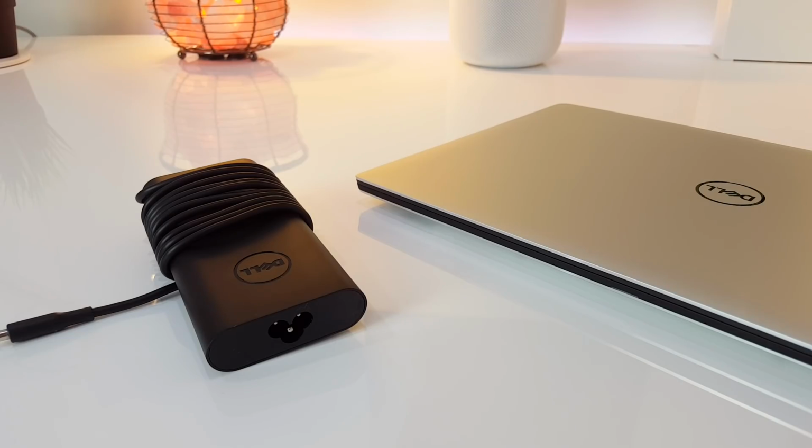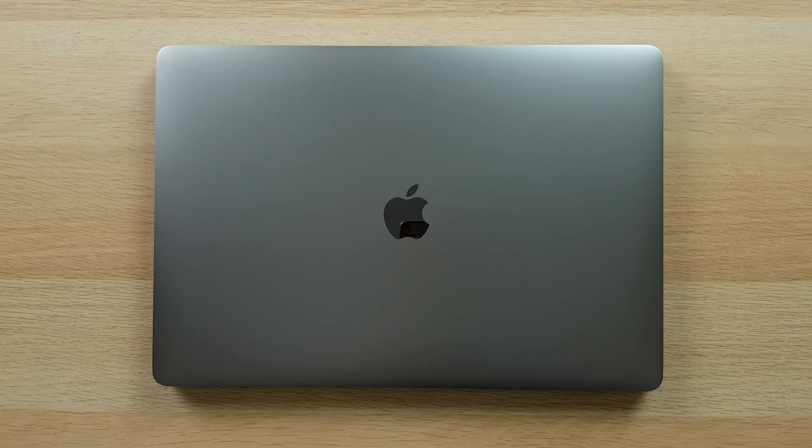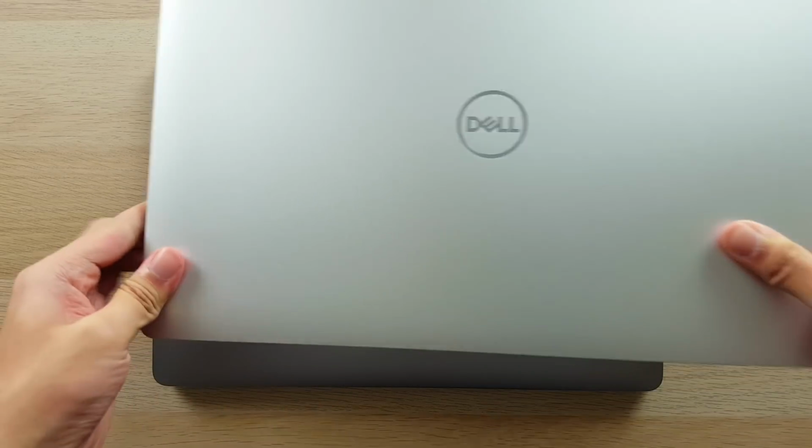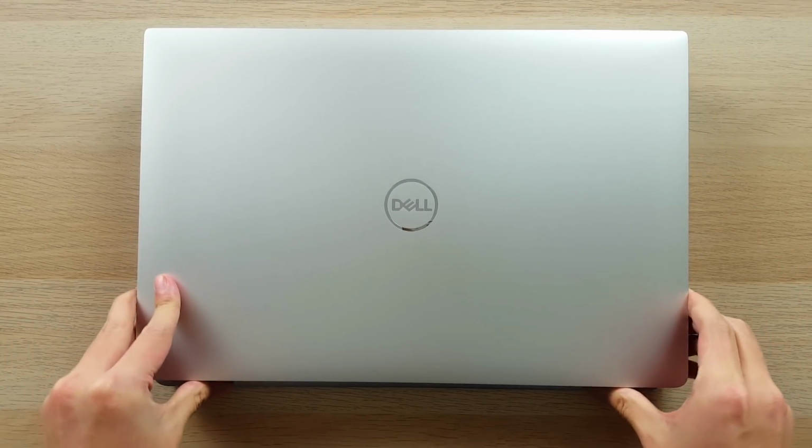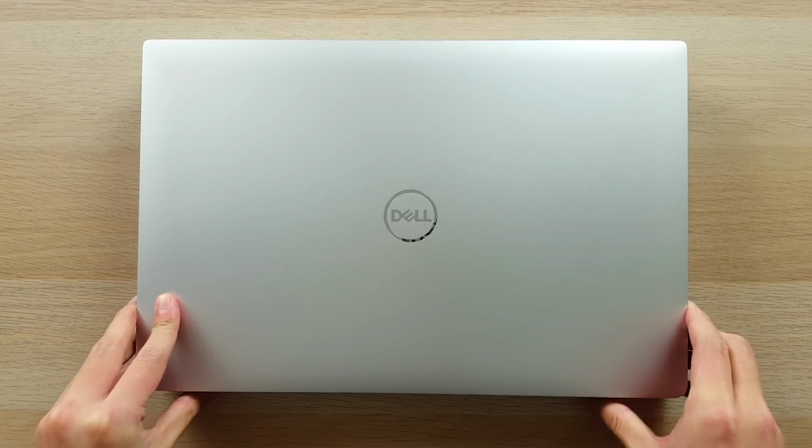Battery life is good, but I'd probably bring the charger with me just in case, and all of this for 2,100 Canadian dollars. If you're looking for the best performance in a thin and light chassis, I'd probably take a look at the Asus Zephyrus. I'll probably have a review on that soon, but yeah, I think this is a great laptop.